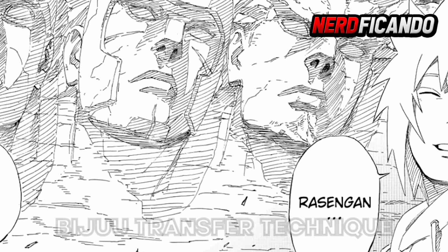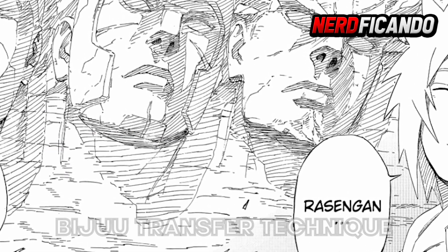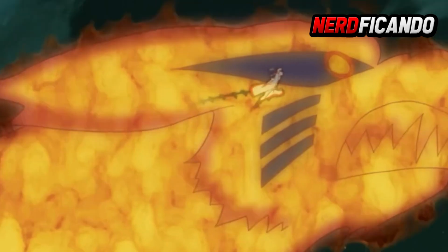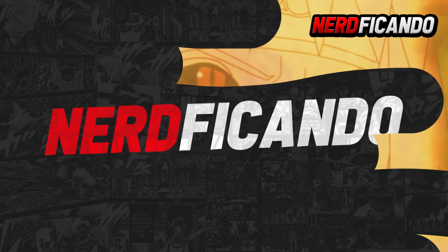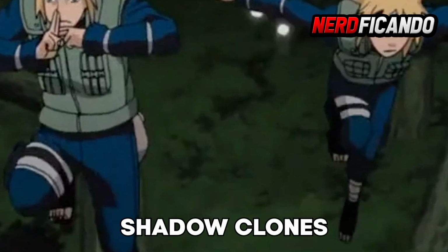Bijuu Transfer Technique. Minato, among many other things, became known for being an excellent user of Fuinjutsu, because luckily Kushina knew various seals and trained with him frequently, as we saw in her special manga. Kushina taught Minato the Bijuu Transfer Technique, a basic sealing technique that Minato used in an attempt to seal Kurama within Naruto.